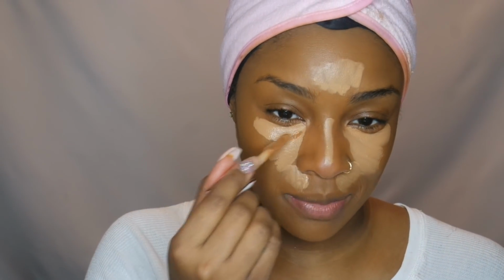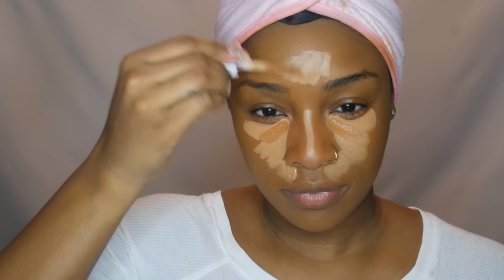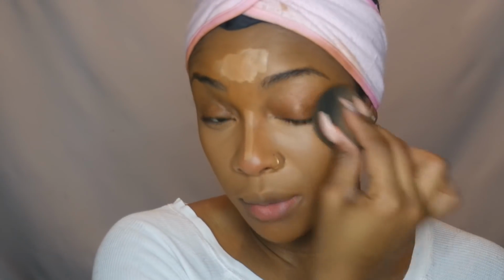Somebody said I always make an angel on my face when I'm highlighting. I'm gonna need a little more of C13 though. Ooh, this coverage. Yeah, I put on a lot. A little definitely goes a long way. It looks good, but I just feel like C12 is a little too light for my liking. But it blends so nicely. The smell coming from it though is a turnoff for me. But hopefully it doesn't break me out or anything.